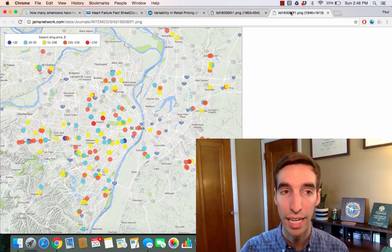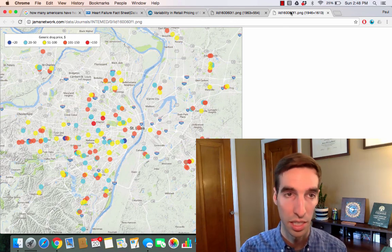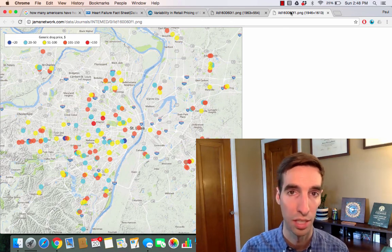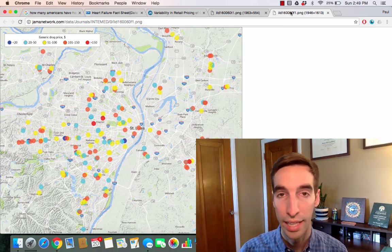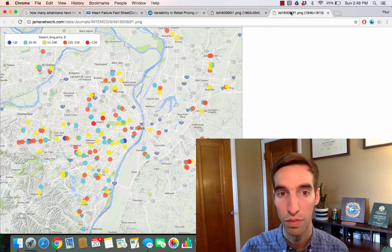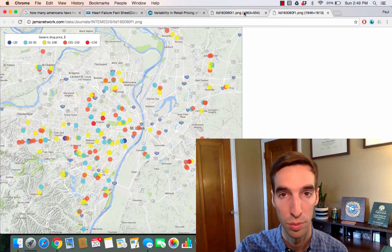So those same 3 medications, digoxin, carvedilol, lisinopril, were costing folks less than $20 a month. That's much more reasonable. That's an annual cost of about $240 or so. And then in the middle, you see the yellow dots. Most folks are paying between $50 and $100 per month for all 3 of those medications.